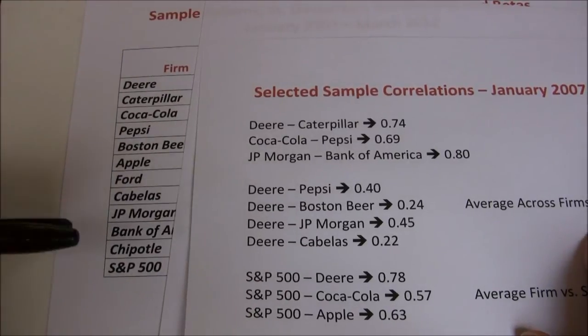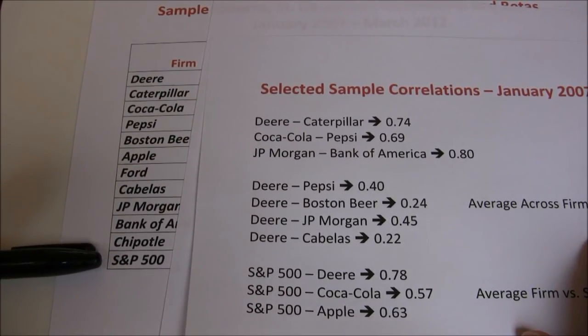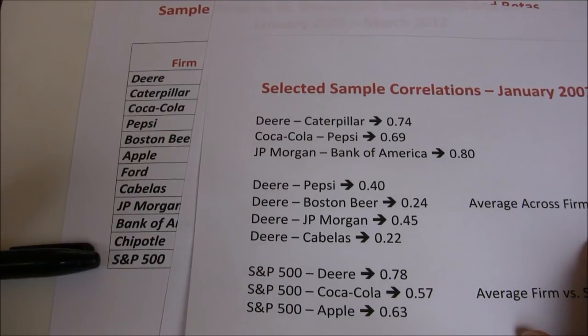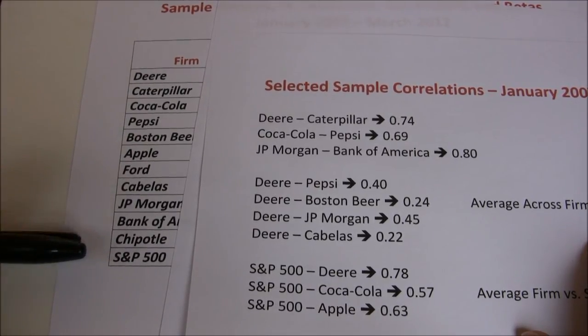That is just a measure of the overall market. The S&P 500 is an index. It's a portfolio of 500 larger companies, and so it's designed to measure how the market as a whole is moving, what's happening to stocks as a group.